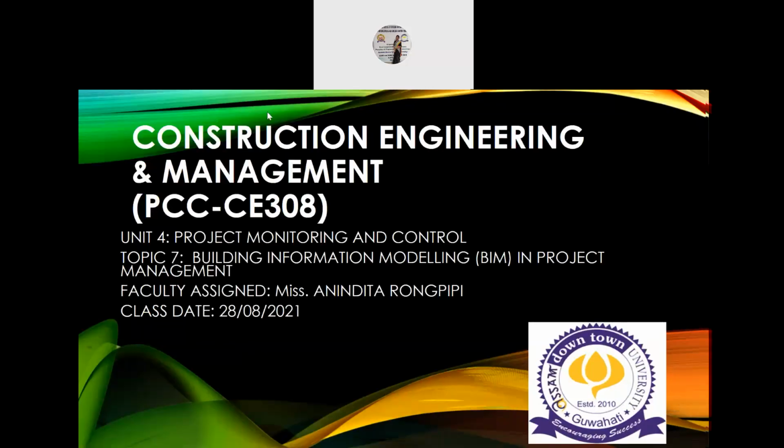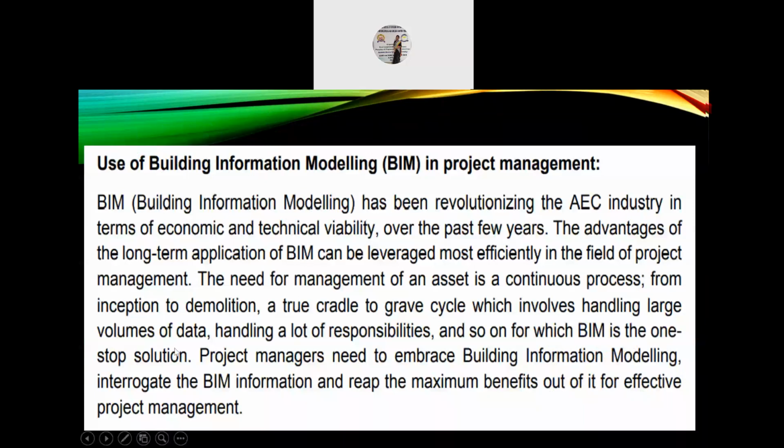Good morning, students. We'll continue with topic number 7, which is Building Information Modeling, BIM, in Project Management. So, use of Building Information Modeling, that is BIM, in project management.